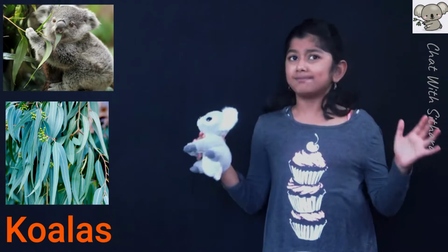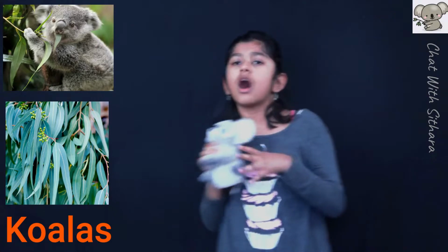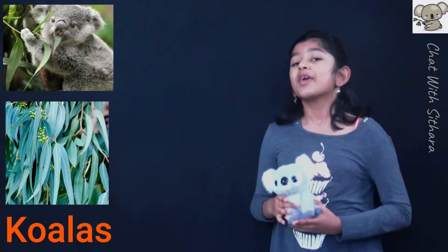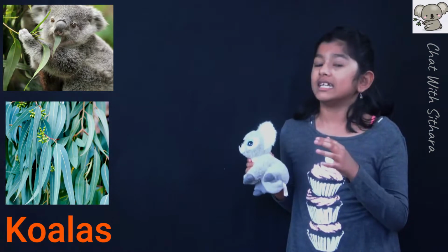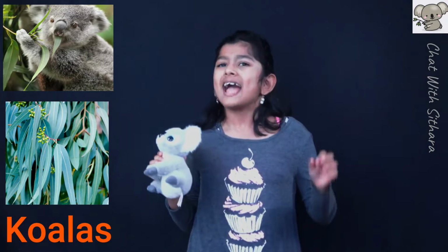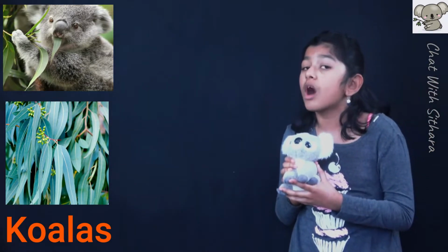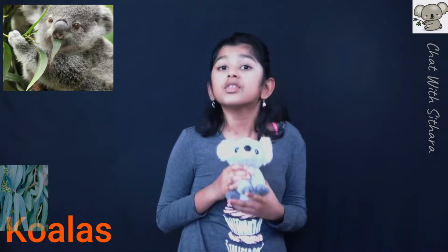What is eucalyptus? Eucalyptus leaves are a type of leaves that grow off of a eucalyptus tree, mostly known as the gum tree. Koalas are very picky eaters, so they mostly eat eucalyptus. Eucalyptus is very low in protein sometimes, so koalas even go down their trees and eat some dirt. And these eucalyptus trees are very important to the koalas, so it's best not to cut them down because that will mean less koalas in the world.